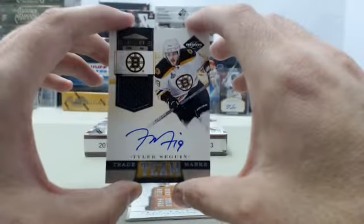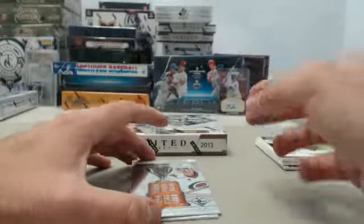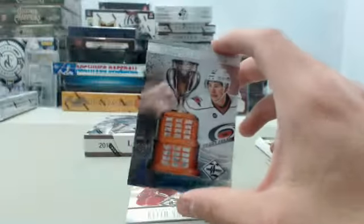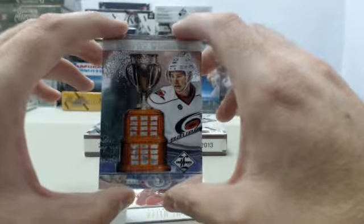Didn't they trade him to Dallas or something, Goob? If I remember correctly. Yeah, cool card nonetheless, though. He definitely played his tail off when he was up there in Boston and partied it off as well, from what I understand.